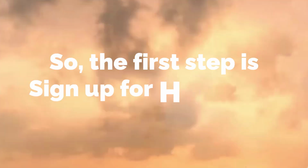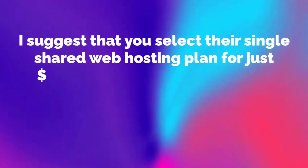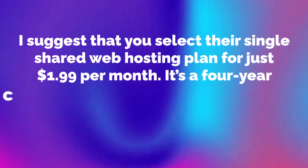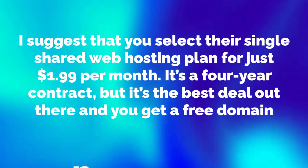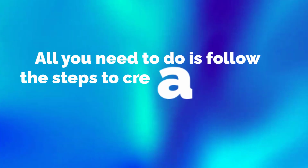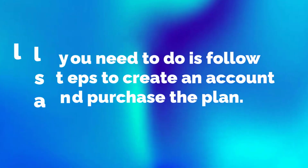Here we go. So the first step is to sign up for Hostinger. I suggest that you select their single shared web hosting plan for just $1.99 per month. It's a 4-year contract, but it's the best deal out there and you can get a free domain name too. All you need to do is follow the steps to create an account and purchase the plan.